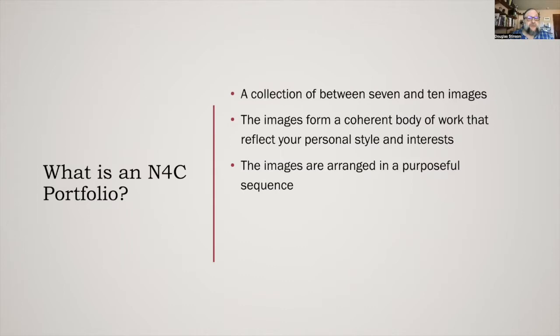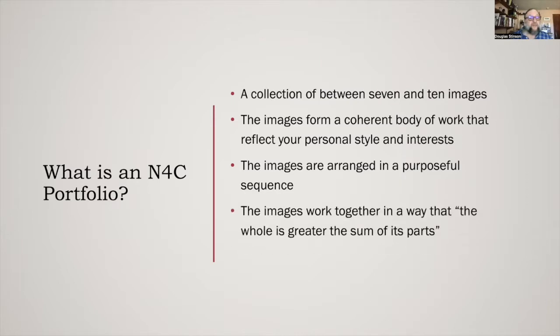Now, one thing that distinguishes a portfolio from just a simple collection is that the sequence of the images in the portfolio matters. You want to put the images together so that they really work together. Now, how you appreciate a specific image in your portfolio can depend a lot on the image that precedes it and the image that's after it, and how the arc of the entire sequence works. We want to create a situation where your portfolio has more meaning when you look at all the images together than when you look at any of the individual images. In other words, the whole is greater than the sum of the parts.